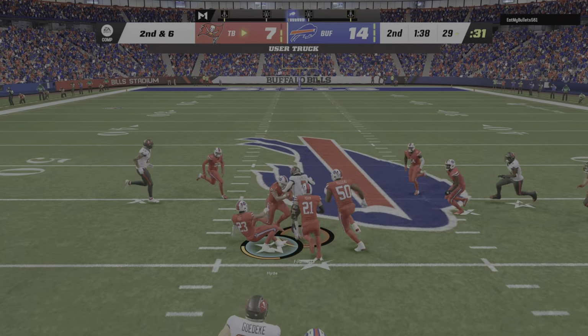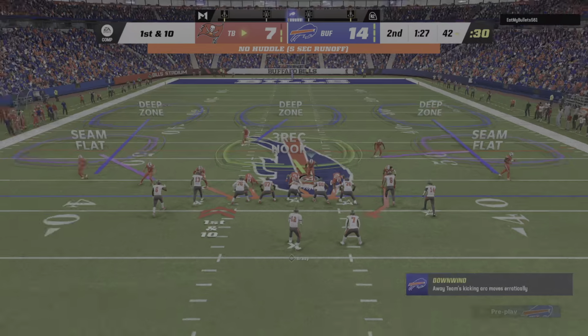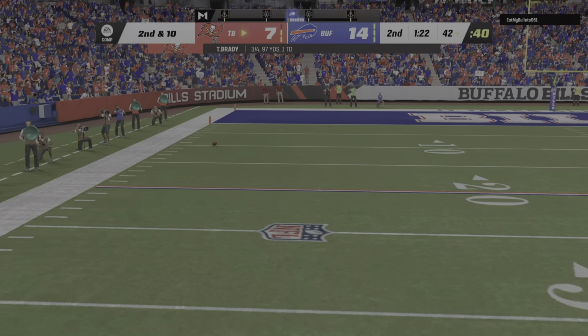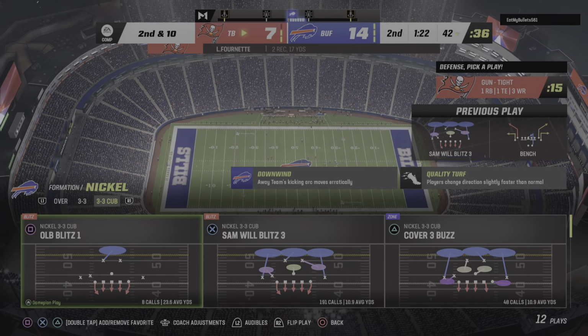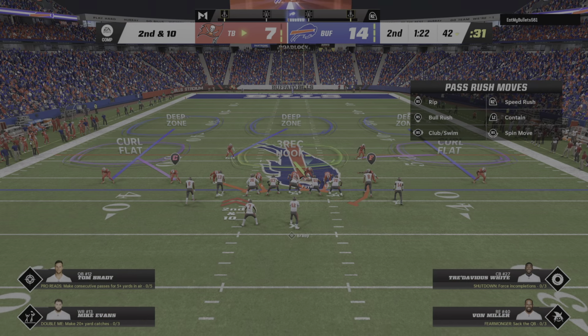Now a dump off here, complete. And they get him down, but not before he takes it across the 40-yard line. Brady now on first down. On the throw, led him too much that time. It's incomplete. To this point, I've been impressed with the work defensively. They have not allowed a lot of receivers to run free. And there's another example, another incompletion.